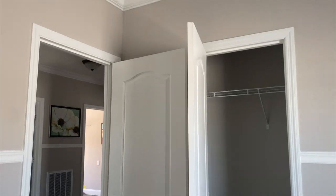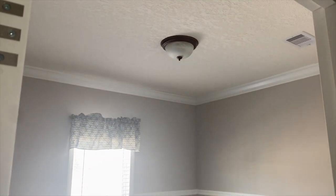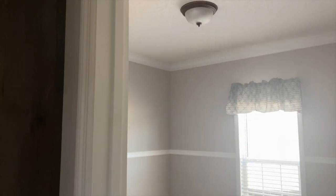And again, this is a smaller bedroom. So if your needs allow, you could make this like a nursery or a smaller bedroom for one of the smaller kids, or make it an office. So that's guest bedroom number one. Here you have a bigger room. This will be guest bedroom number two.